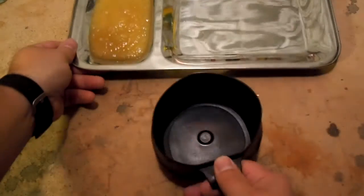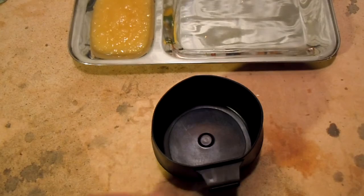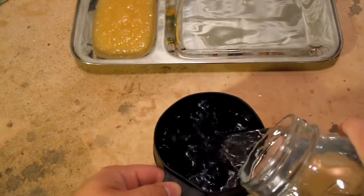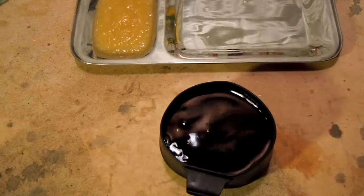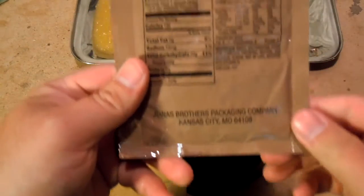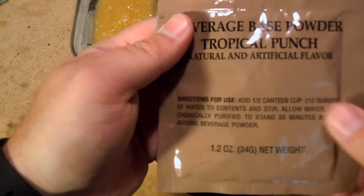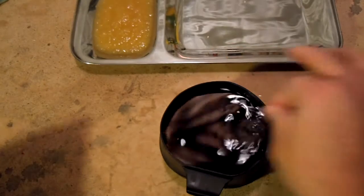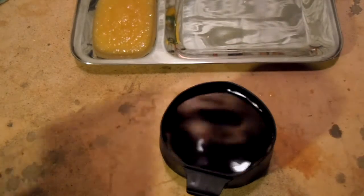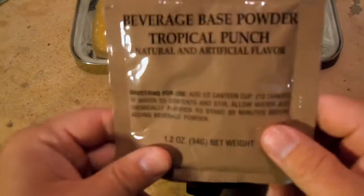Let's make our drink. Go ahead and just add a little bit of water to this folded cup. These are generally for half a canteen cup of water, so 12 ounces. This is a... Ooh, I got a floater. Yep. Get out of there. Don't know what that was. Hope it won't kill me.